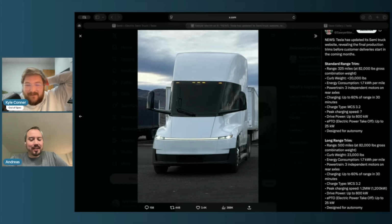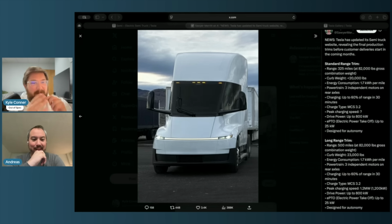Man, we got to get one. Such an interesting product. It's so interesting, even though it's not a daily driver, right? There's something about it, because it seems so impossible. Electric trucking, for some reason, still feels like it violates physics, but it's possible. Well, we're going to be covering it.